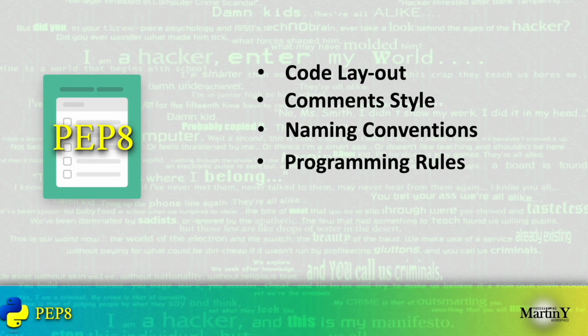And finally, PEP8 covers the programming rules, or what are the function annotations and the variable annotations, and I will really show you examples of the correct and the wrong way to write things in Python.